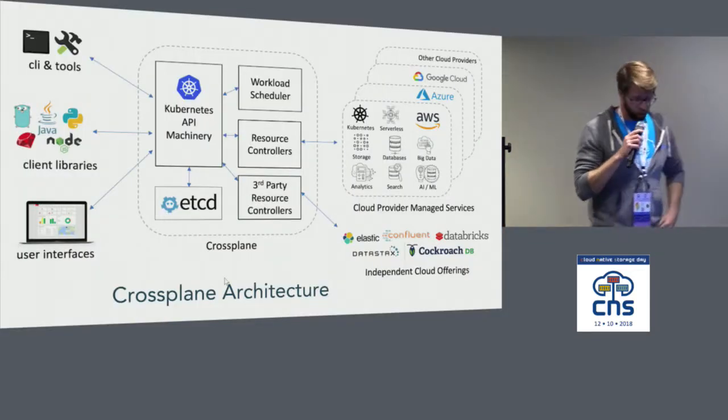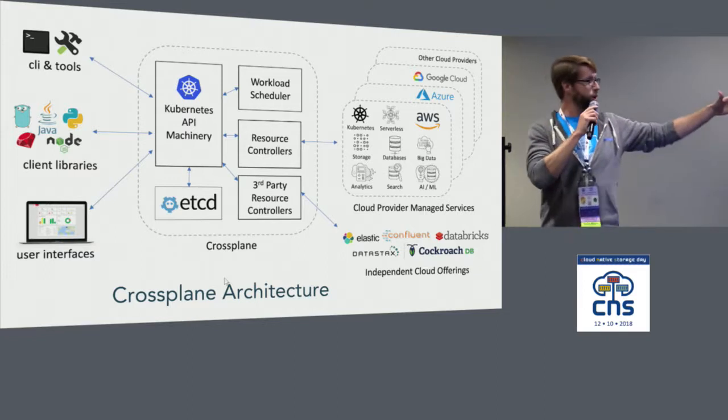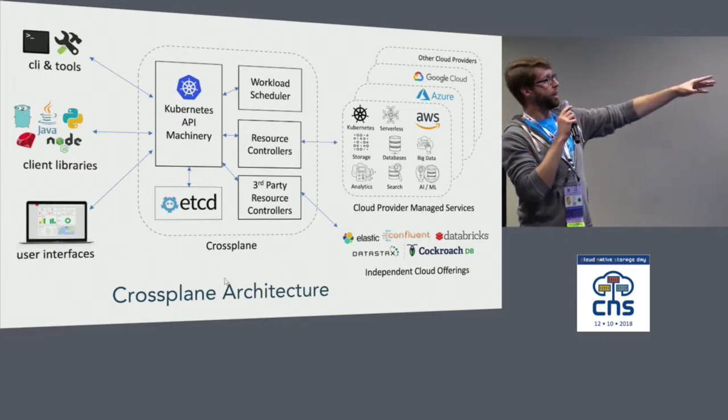So here's a little picture of what it looks like. Basically, the middle is a very important part: all the Kubernetes API machinery is there.